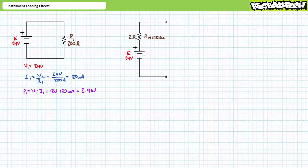Let's start by taking a look at non-ideal sources. Consider a non-ideal 24-volt source with, let's say, 2 ohms of resistance in series. This, by the way, is a purposeful exaggeration of what you might actually observe. It's a significant magnitude, and its effects will not go unnoticed. In the open circuit condition, or unloaded condition, no current flows through the internal resistance, and no voltage will be dropped across it. A voltmeter measuring the unloaded voltage would measure 24 volts.